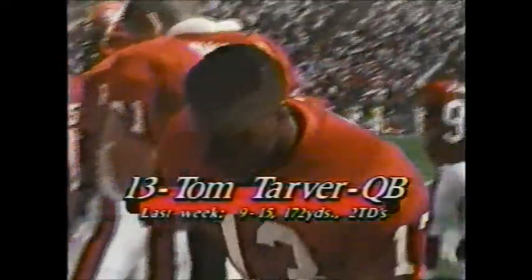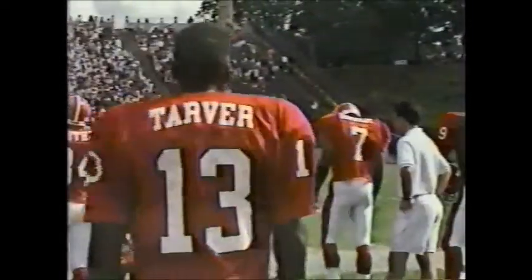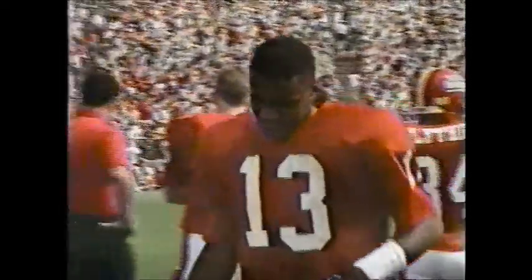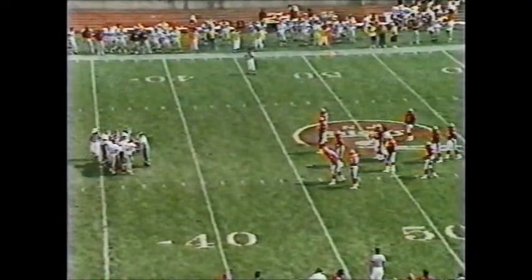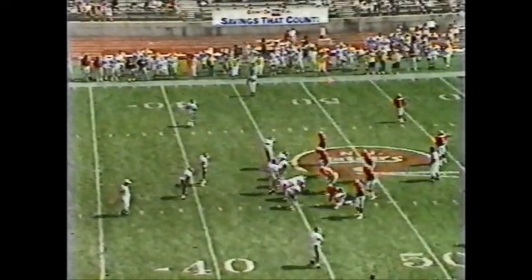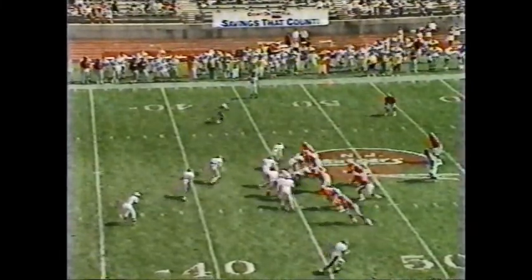Tarver talked to the coaching staff upstairs last week. A good game, as we mentioned, two touchdown passes. But last week is ancient history at this point in this game. That whole thing is moot. Big third down play for the Rutgers defense coming up right here, Luke. Very quiet crowd here at Rutgers today.